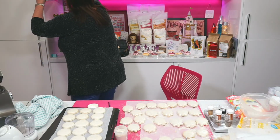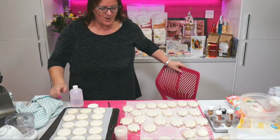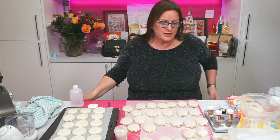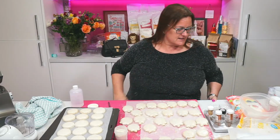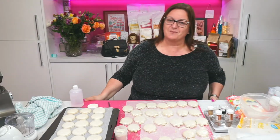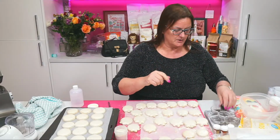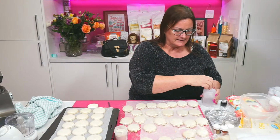Yeah, these are really tasty. And no, Maureen, they don't taste like chicken. What flavour are they? These are coconut, actually. They're coconut and banana because I had coconut in the cupboard, and I just grabbed the first flavoured icing sugar that we had.